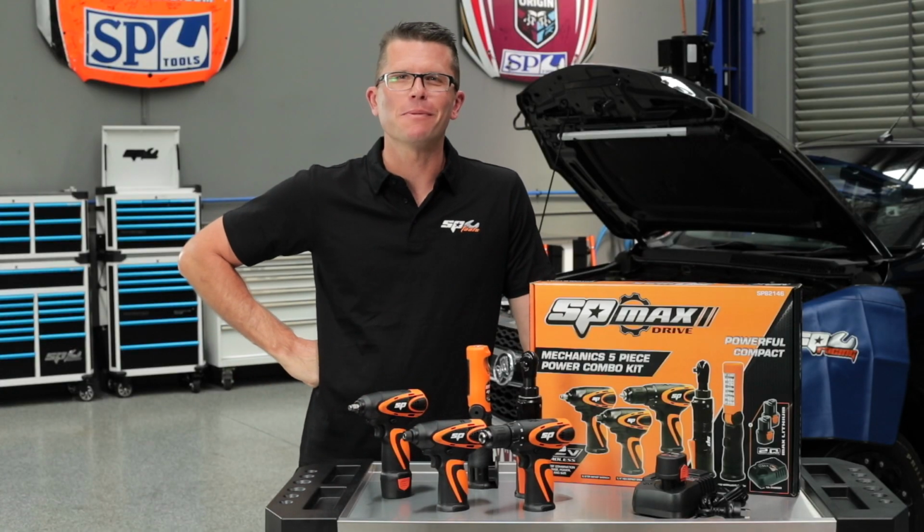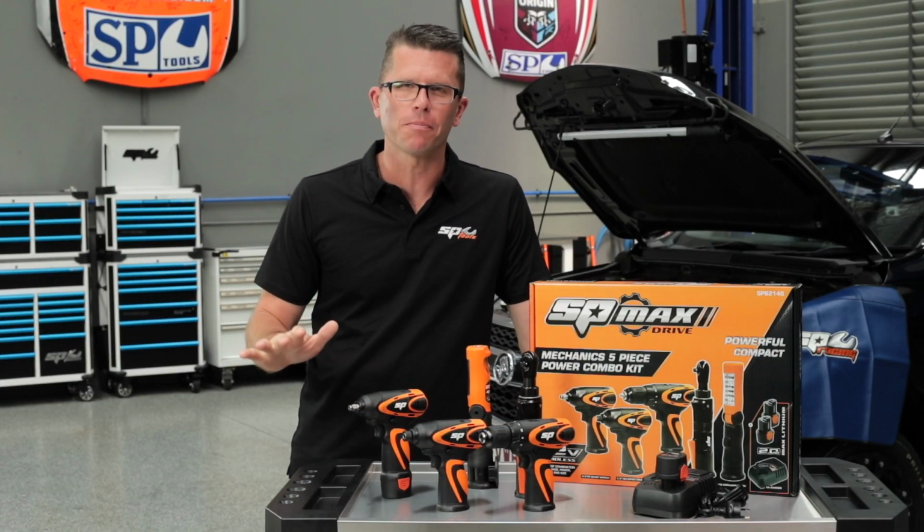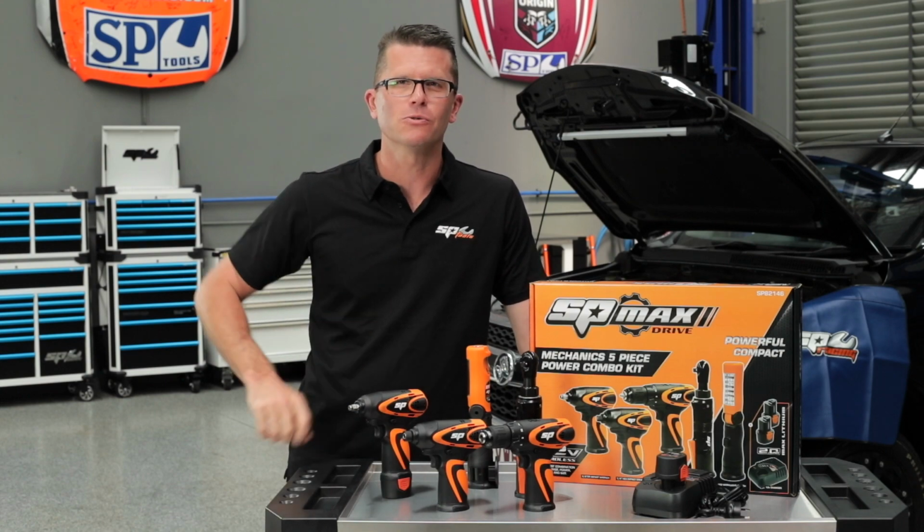A lot of people underestimate the 12-volt range because they think it doesn't have a lot of power. For its size, these tools have got plenty of grunt.